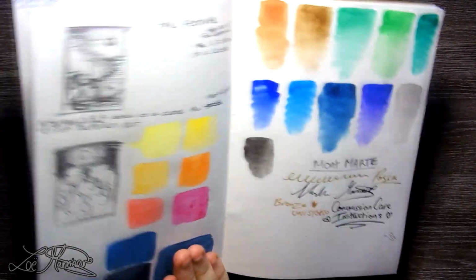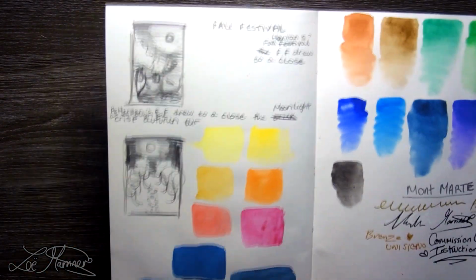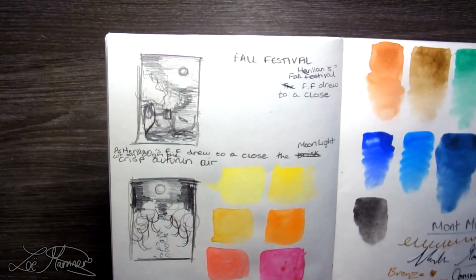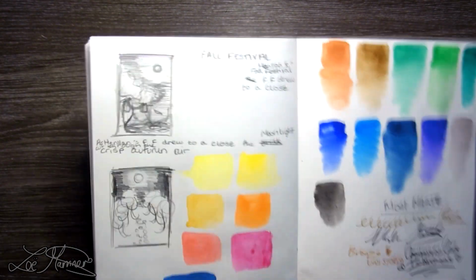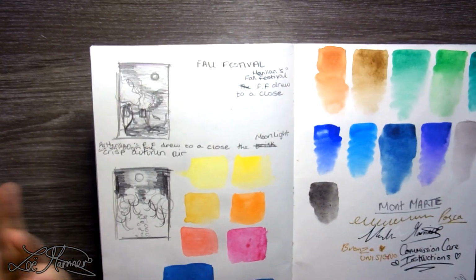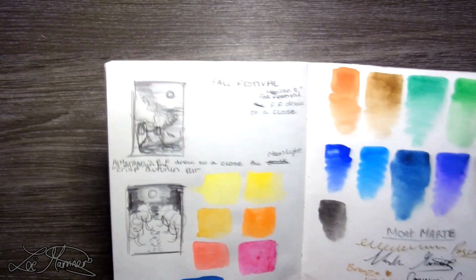Oh, I love him. So last but not least, we have the planning for Fall Festival. I didn't really know what kingdom or character I wanted to do for this one. So instead of a character, I decided, this is the last day of October, so why not have it not be a character, but in reference to the kingdom instead? I had it linked to Henlon, and because Henlon is very rooted in its nature and the changing of the seasons, I thought a fall festival for Henlon would be perfect.